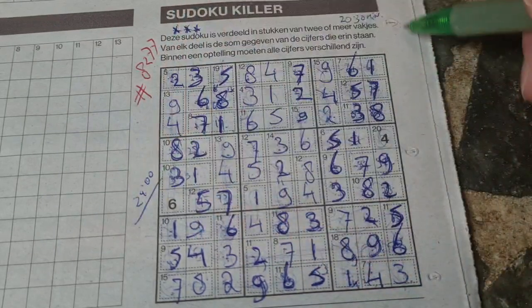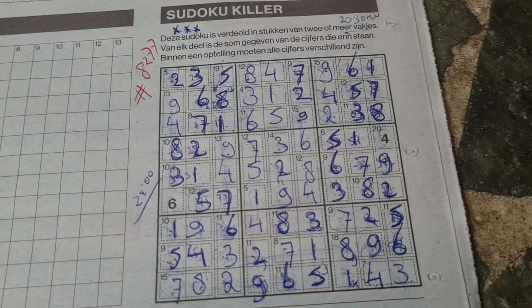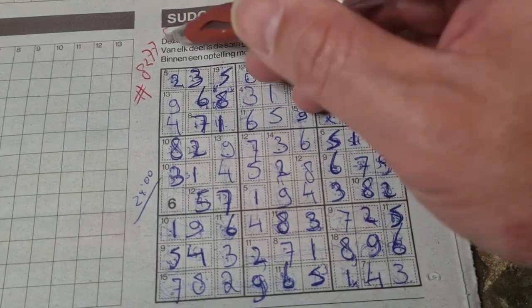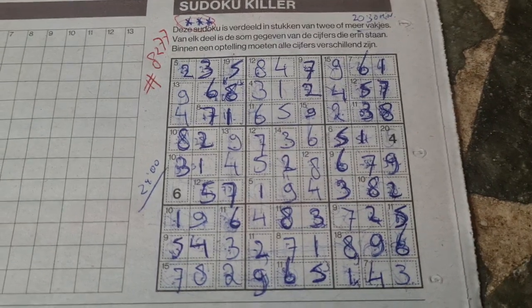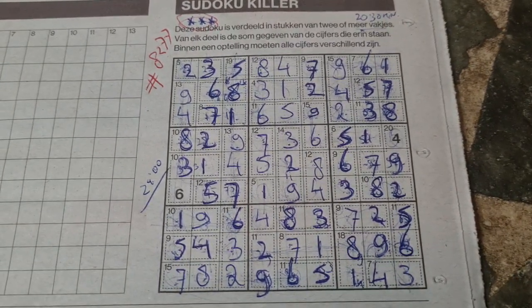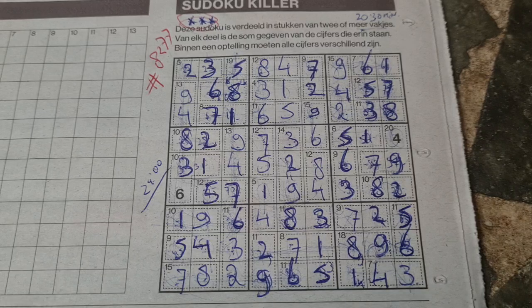Well, told you I need 20 to 30 minutes to solve a killer Sudoku. Definitely 3 stars. And we solved it again. And I like this one. Yes, I really do. So thumbs up. Otherwise, thumbs down.